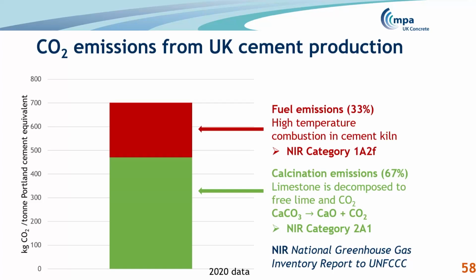And if we look at the carbon dioxide emissions from cement production in the UK, there are two sources of carbon dioxide emissions. One is because you are burning fuels, so historically coal, but now increasingly waste-derived fuels, derived from household waste and other waste sources. So that's about a third of the CO2 emissions that we get from cement manufacture. But the calcination emissions from the reaction of the limestone decomposing, that's about 2/3 of the total emissions from cement production, and it's actually increasing as the fuel burning becomes more efficient. So these are the two sources of carbon dioxide emissions when you make cement.